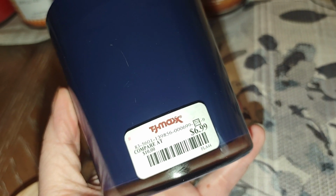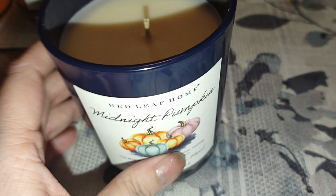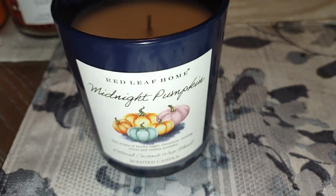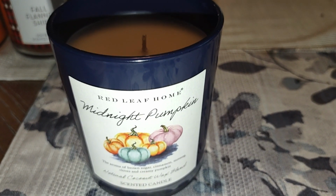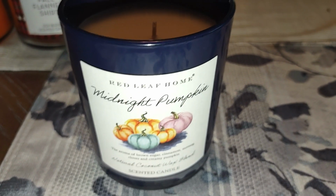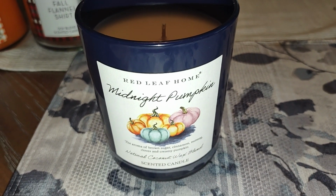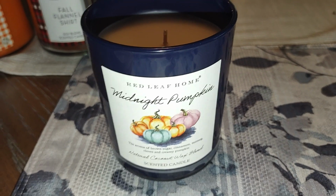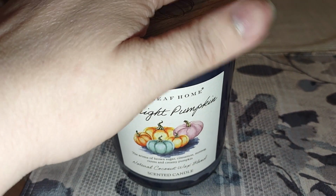Price point on this one was $6.99. So really good price point on this. And to me, this smells like pumpkin. Not really spicy pumpkin, a little bit of spice in there. Tons of brown sugar. Tons of brown sugar with pumpkin. So I really like this fragrance, and I'm really happy with my candle purchases for the week.